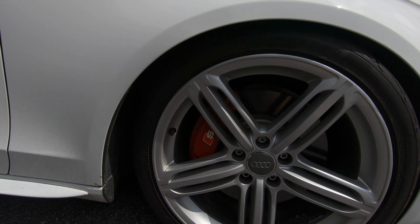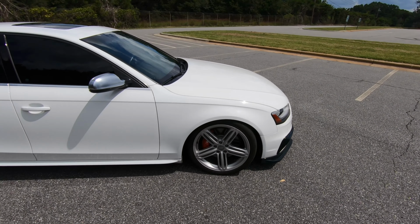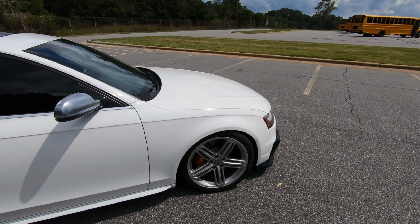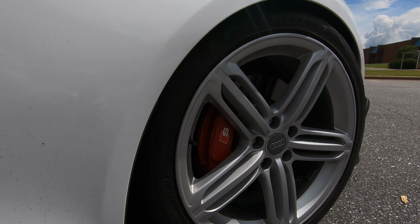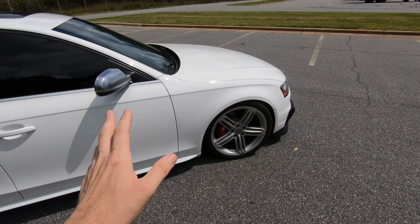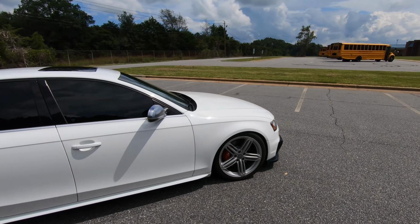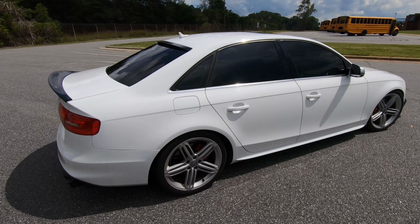And not that the single piston front brakes are bad or they don't stop well. I mean, I wouldn't know, but I'm sure they do the job just fine. But just look at that. Look at how aggressive that looks. That just looks amazing. So anyway, that's just another aftermarket, quote unquote, or actually it's technically factory, but that's just another thing that you can do that's there.